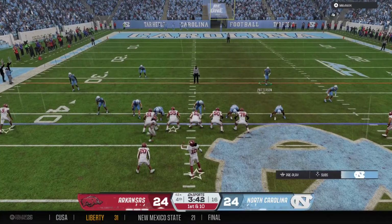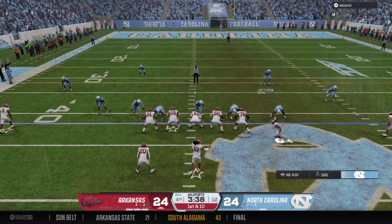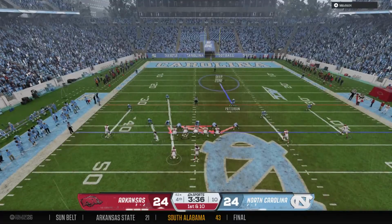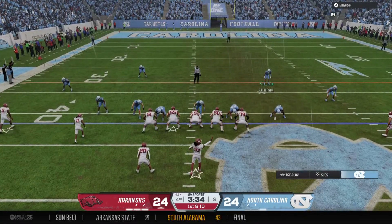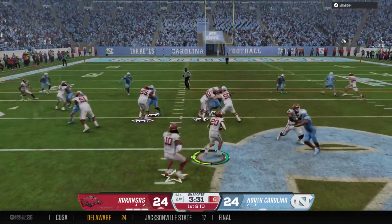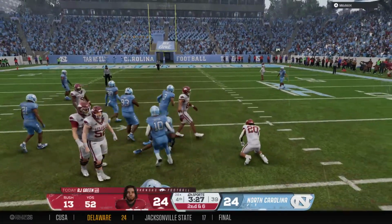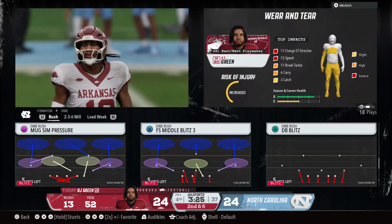Motion from the wide receiver. They'll run it from the gun. How about this sophomore stopping him short of the first down line?